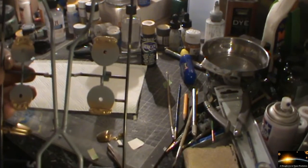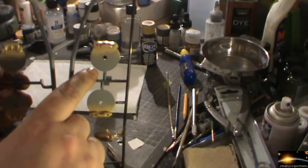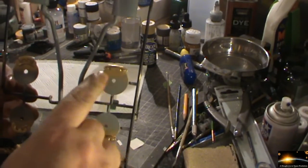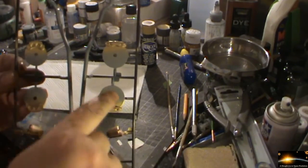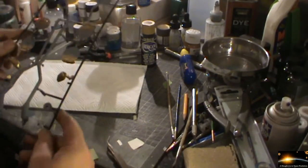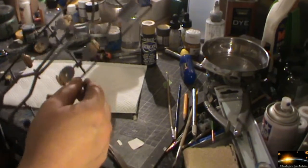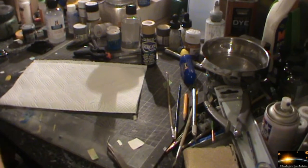Not sure whether I'm going to do it, but I need to make up my mind really quickly on that, because if I do that, then I need to do it before I paint the wheel, paint the disc brakes. So I'm going to need to really decide in the next day or so as to whether I'm going to do that or not. But we'll soon find out. I most probably will actually.